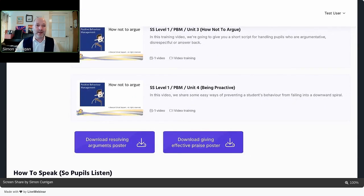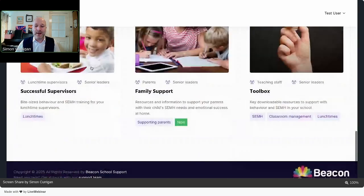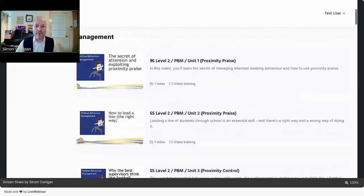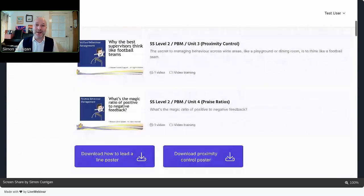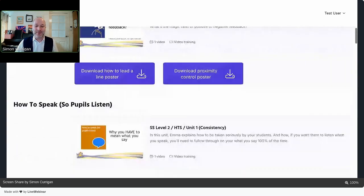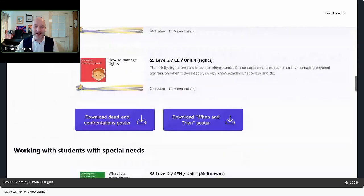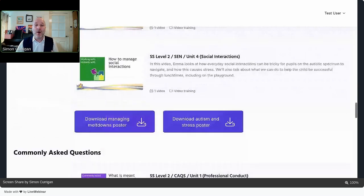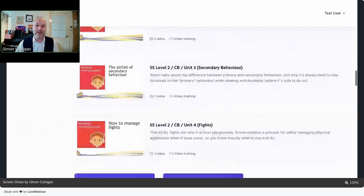Right, so Level 2, let me go back into Successful Supervisors. Level 2 looks very, very similar. So you can see here, we've got the same modules. We've got more positive behavior management, the secret to exploiting proximity praise, why the best supervisors think like football teams. We've got supporting children with ADHD, ignoring secondary behavior where it's possible, dealing with meltdowns and what causes meltdowns. All simple, practical stuff that your supervisors can use.